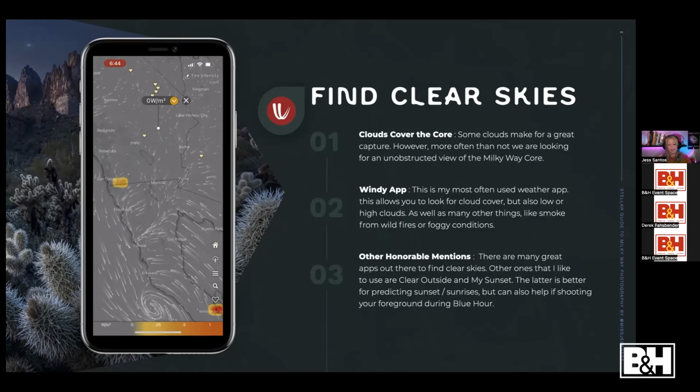But other ones that I like are Clear Outside is one, and it displays very similar information. It doesn't have as many layers, but it does display low cloud cover, high cloud cover. And I think it does fog as well. But what it also does that Windy doesn't do is it displays a Bortle scale rating. And the Bortle scale is what we use to determine how dark the night sky is. So the lower the number, the darker the sky.